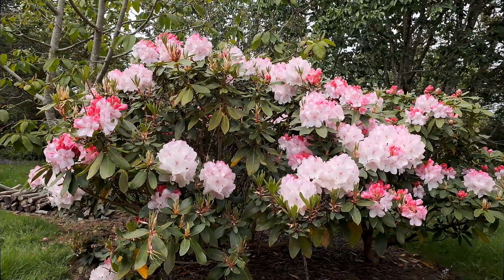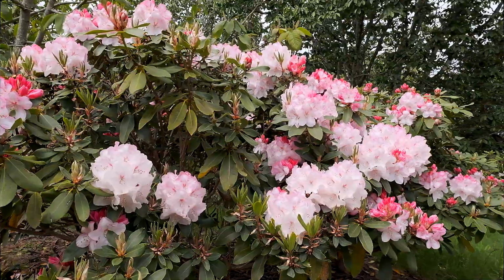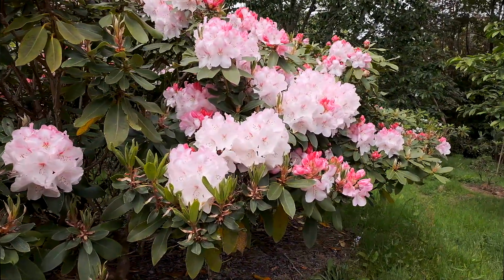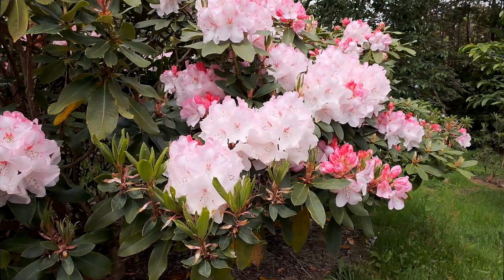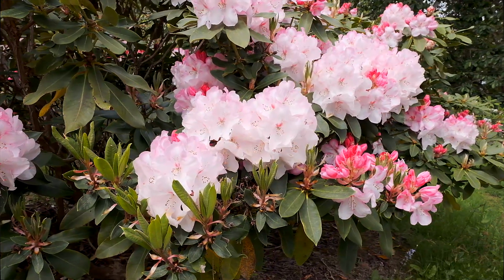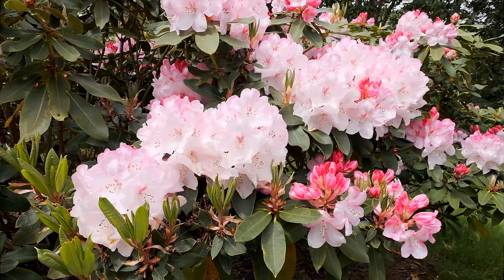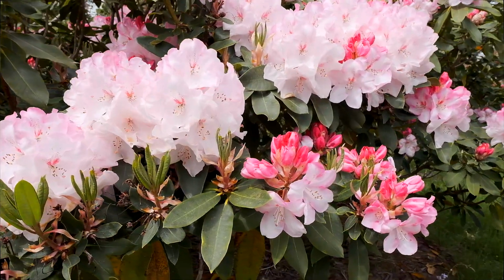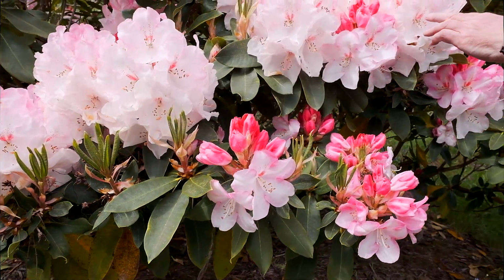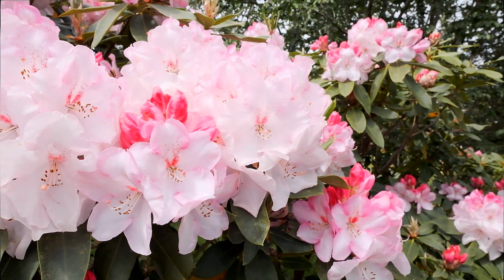This is Rhododendron Lindley Monarch, and it was a hybrid raised in 1971. These plants were planted here about 18 years ago, and they've been fairly slow growing, but they have a lovely compact shape. And as you can see, the buds are this beautiful pink, and then they open out and gradually fade to white with lovely little polka dot impressions on the top of the petals there.